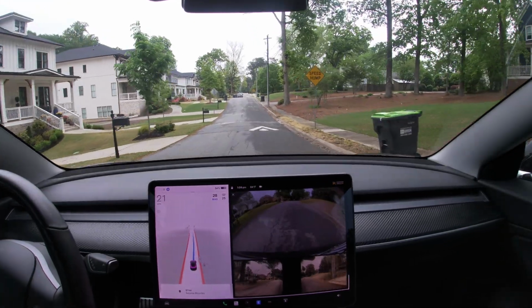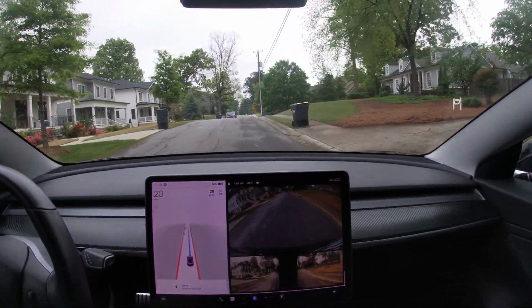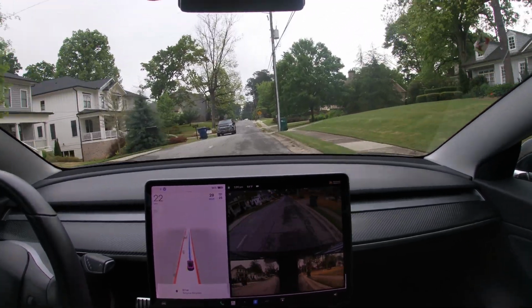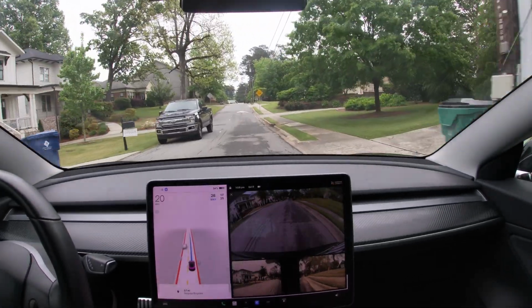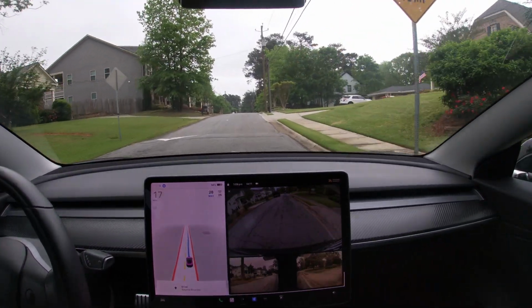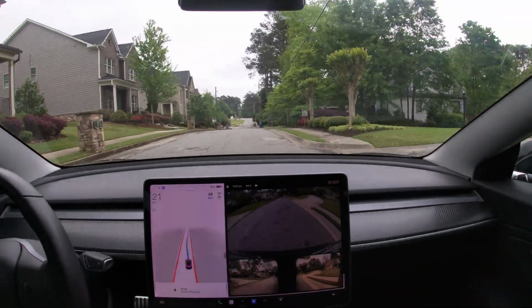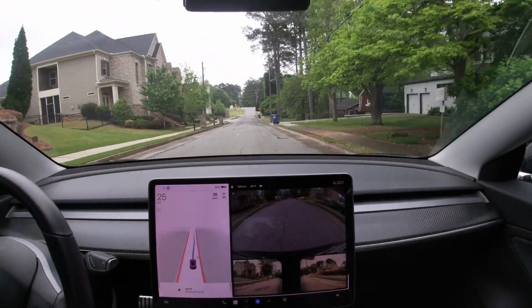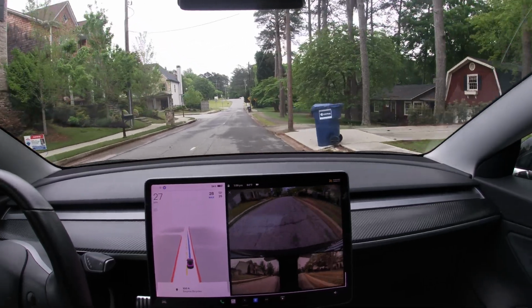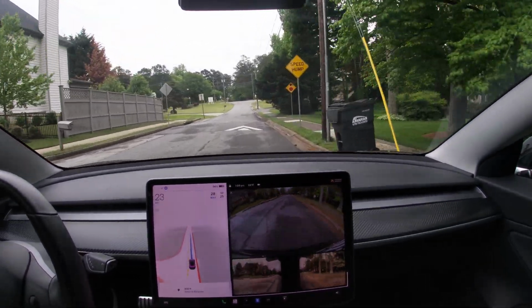Okay, got a speed bump coming up, and the car, okay, didn't see it, since it was driving at 20 miles an hour. And we have another one coming up here. In 500 feet, you will arrive at your destination. The speed adjusted to 17 that time around. Good. We have another speed bump coming up here, and then we will need to make a right turn. Now you have arrived at your destination.